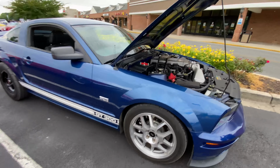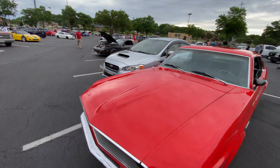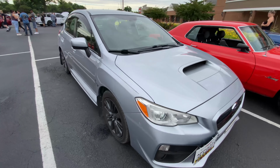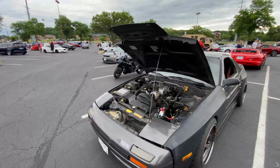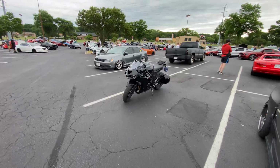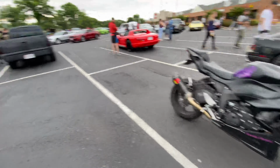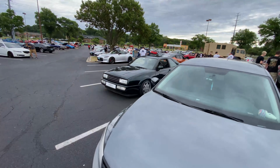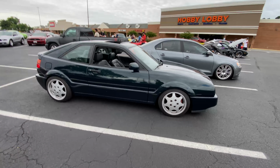Mustang here. '69 Mustang coupe. WRX, it's nice. Get that from the other side too. Mazda RX-7. Kawasaki motorcycle. VW. That's a VW as well. I'm not sure.